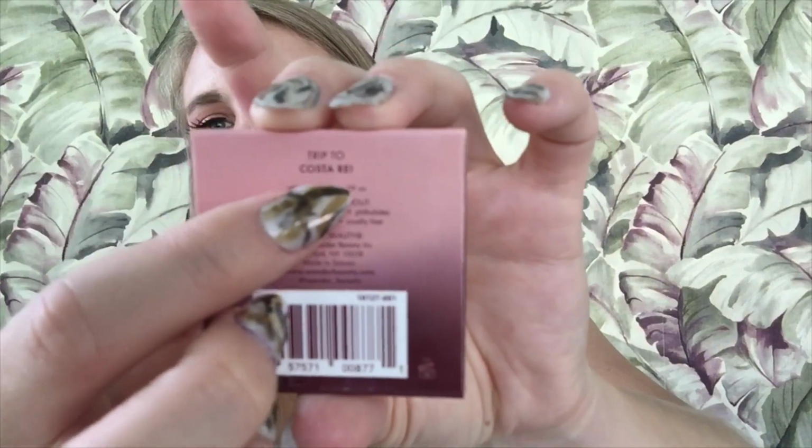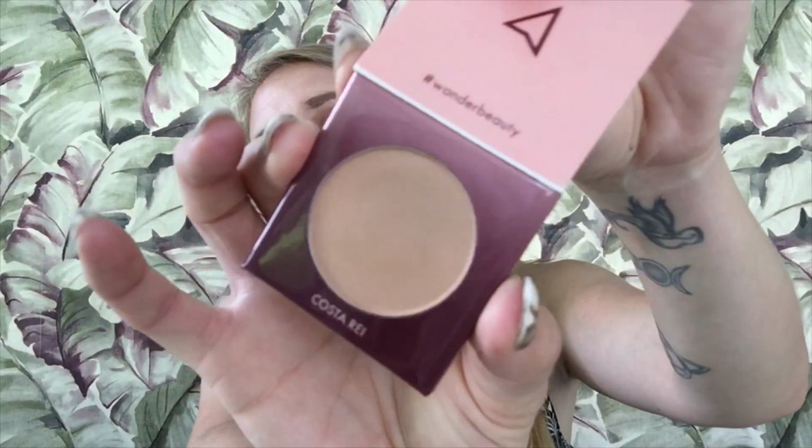Okay, next is another bronzer, and this is by Wander Beauty, which their stuff is super expensive. So when I saw this, I was like, I have to have it. And it did have tape over it too, so it was sealed. And this is called Trip to Costa Rei, R-E-I. Don't know how to pronounce that. But that is what it looks like.